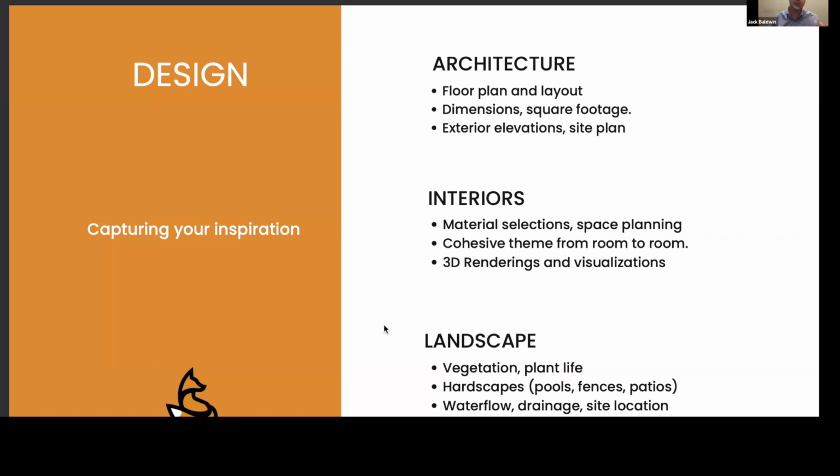It really helps me understand it. But design, the first part of the process is understanding and capturing your inspiration. And that's going to mean our architecture. So we start with thinking about the layout, thinking about the dimensions and the square footage. Where's the home going to sit?